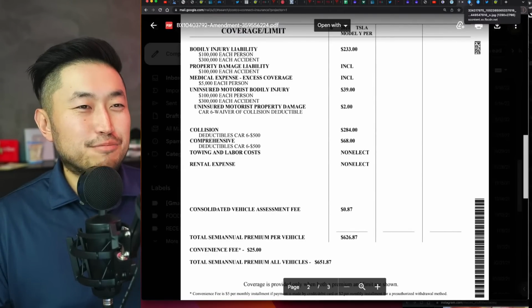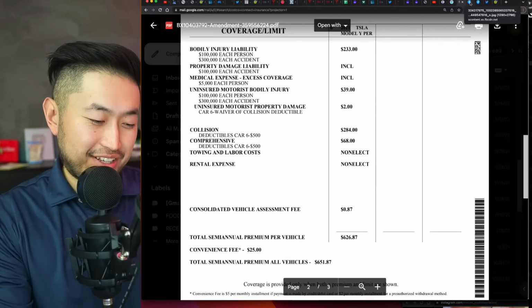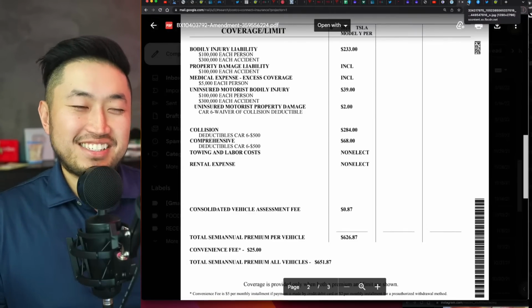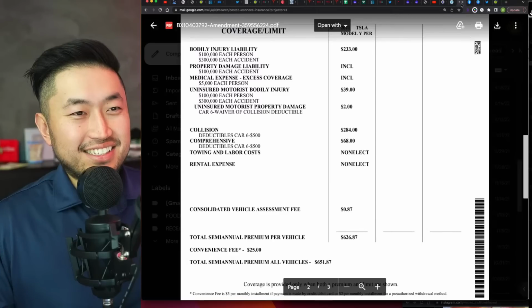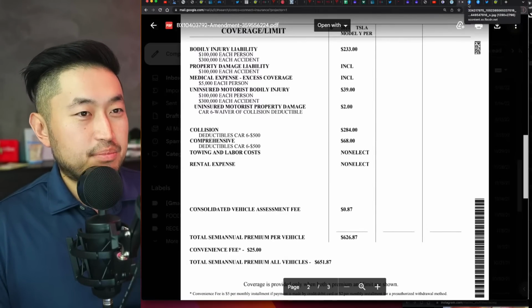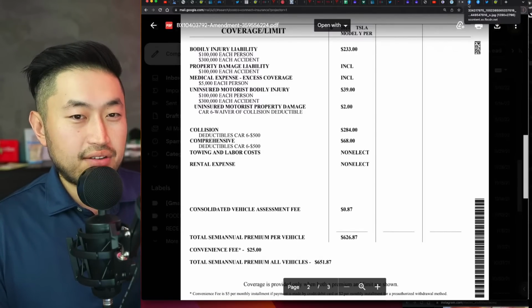So let's jump into the Tesla insurance, right? We can't have this conversation without Tesla insurance, and that's where it gets even more interesting. Because Tesla insurance is a new product. It's not in every single state, mostly California and other states as well, like Maryland, where the screenshot is about to come from.